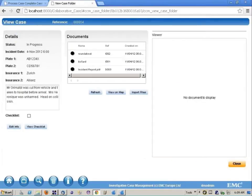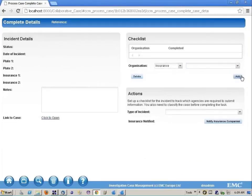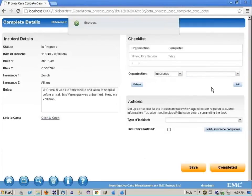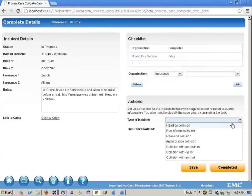So he can look at all the files associated with the case. Of course, he can add files to a case if he'd like to. In this case, he's done a little bit of investigation. He's decided what needs to happen. Well, we do need to talk to the Milano Fire Service to complete this investigation. So he's going to add a checklist. This checklist is actually going to be used later on to allow him to complete the case.